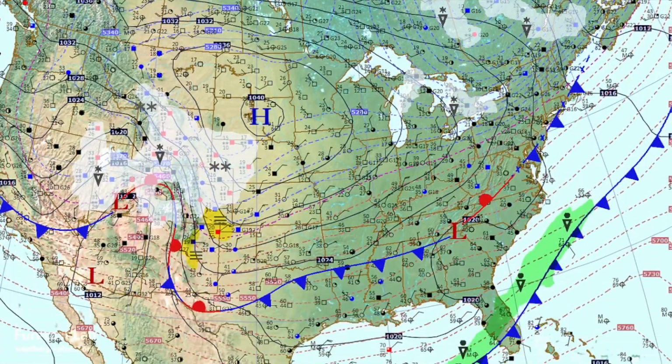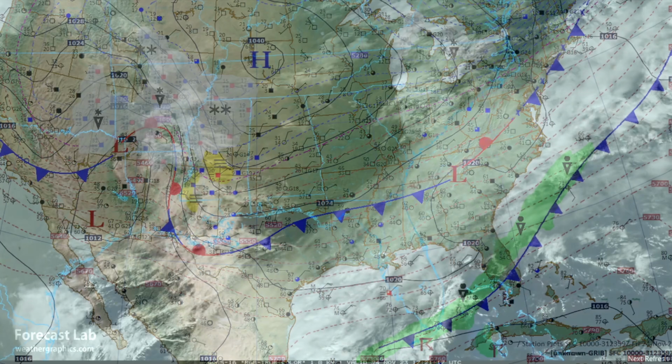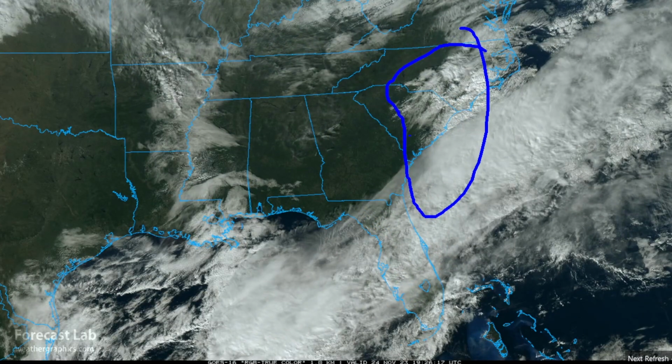Heading down into the southeastern U.S., couple frontal zones. This is the old front, dividing the 80-degree temperatures in Miami from the 60s and upper 50s up north. Then we have this fresh incursion of cold air coming down through Tennessee, approaching Atlanta, and moving through the Huntsville area. The satellite imagery showing a shortwave moving through the Carolinas.